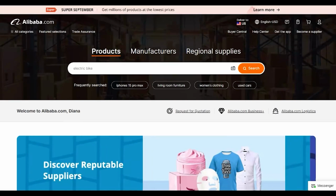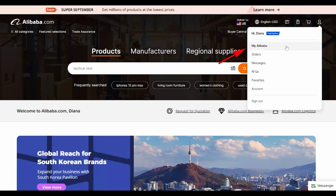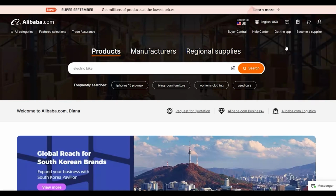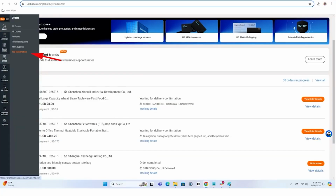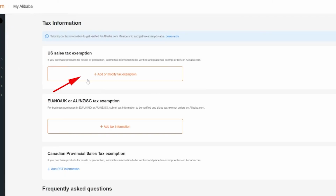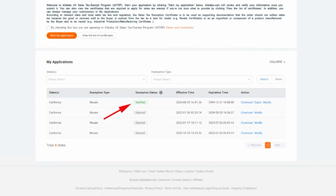If you want to check the progress of your application form, go back to the tax information page. So go to My Alibaba, go to your orders, go to tax information. On this page, click Add or Modify Tax Exemption. Scroll to the bottom and you'll see the progress of your application form. Right now it says it's under review. When it's ready, it'll say that it's verified. And that's how you apply for sales tax exemption in Alibaba.